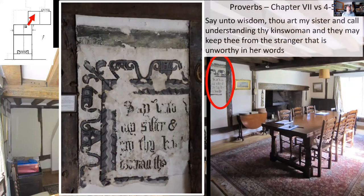On the north wall is a painted text with a decorative frame. Taken from Proverbs, it was restored professionally in 1984, and the style is thought to date to the mid-17th century, although there is no clue in the documentary history as to why it is painted here.